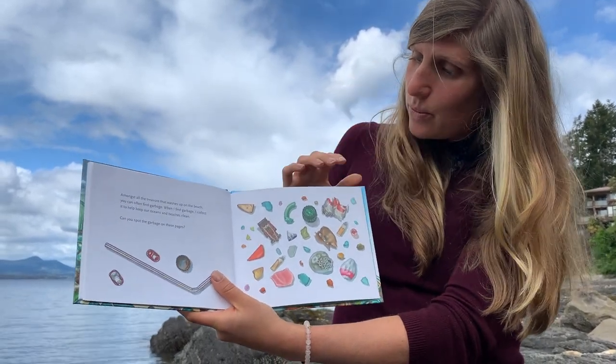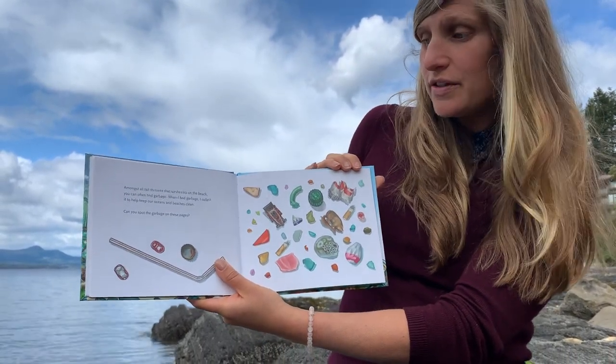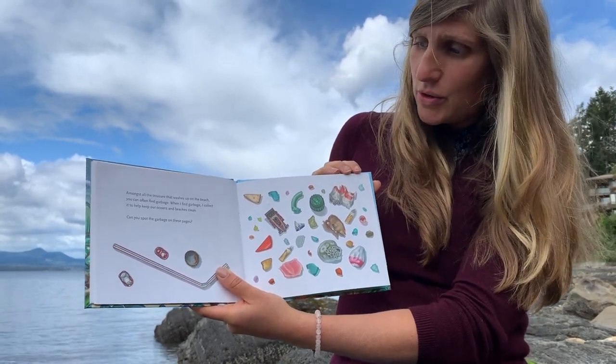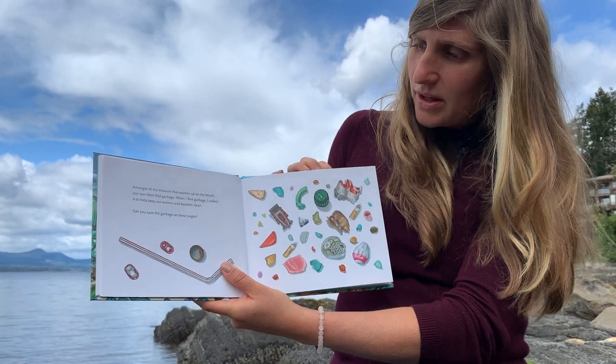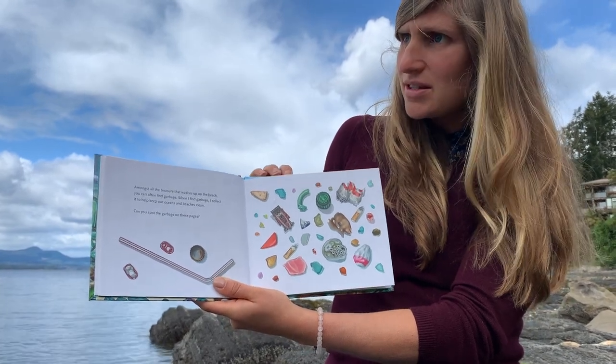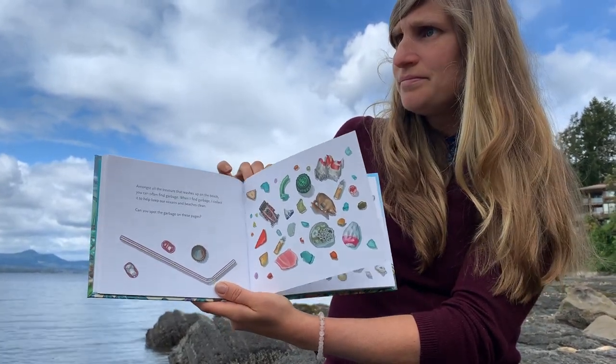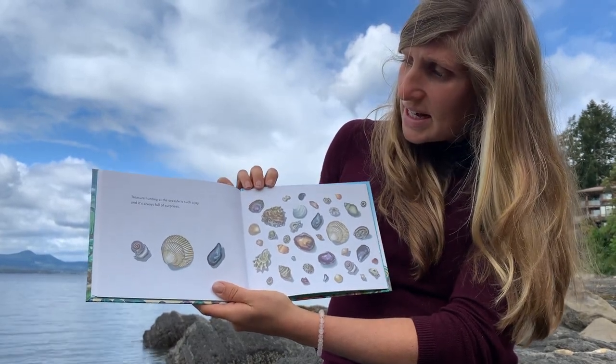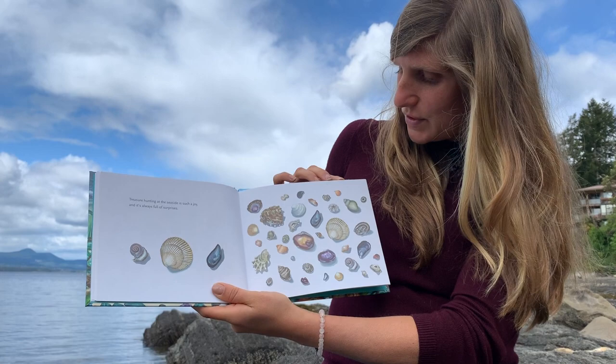Amongst all the treasures that wash upon the beach, you can often find garbage. When I find garbage, I collect it to help our oceans and beaches stay clean. Can you spot the garbage on these pages? Treasure hunting at the seaside is such a joy and is always full of surprises.